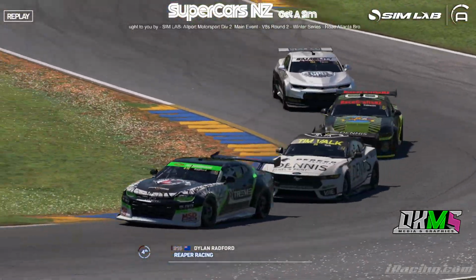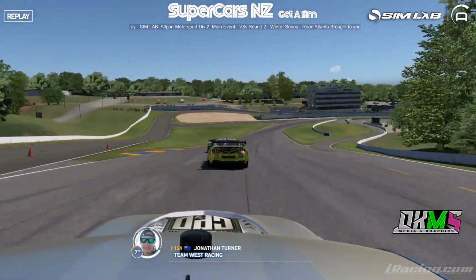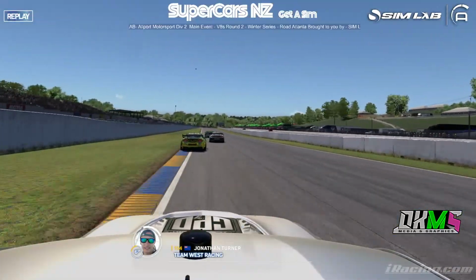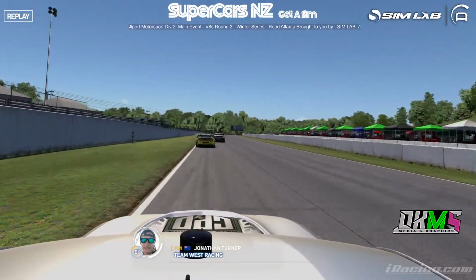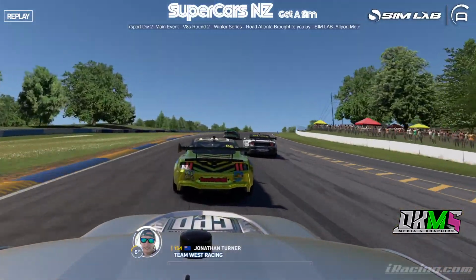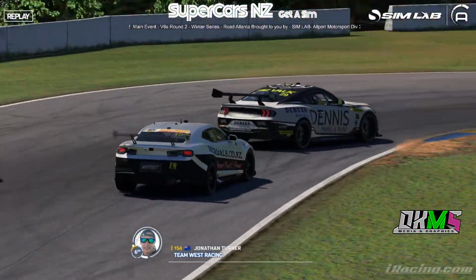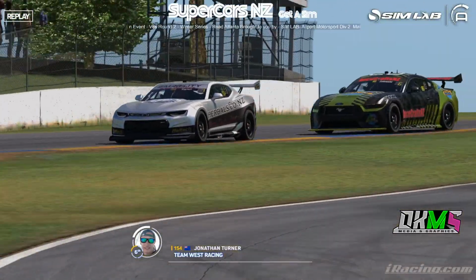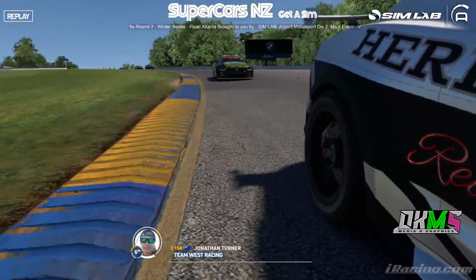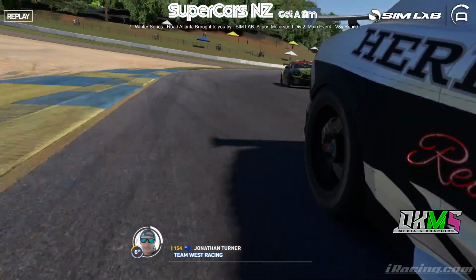Oh, look at this, look at this. Jonathan Turner, Chris Zalewski, Tim Vork, Dylan Radford. The battle for 4th. Look at the run from JT on these boys coming up the hill. He's putting pressure on Chris Zalewski, up beside him, he's going to have the inside. Gets it done, so that's a good move from Jonathan Turner. Nice pass, definitely. Chris Zalewski sort of saw him coming and stayed a little bit wider there, so good call from him, protecting himself.